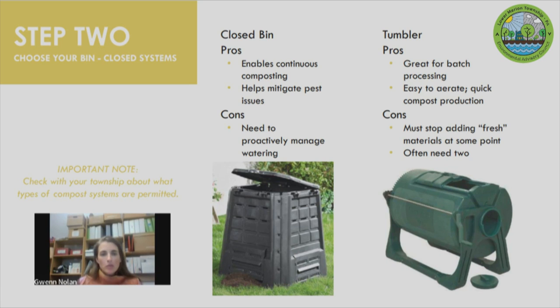Step two, what kind of bin do you want? So these are closed bin systems. Lower Merion Township doesn't have any restrictions today on what type of bin you need to use within the township. So the black bin that you see here, and again, I believe this is the bin that Lower Merion has for purchase at a very nice discount. It's great because it's very easy. It helps mitigate pest issues. These little doors at the bottom, you slide them up and you can scrape your compost out because it will all settle to the bottom of the system.